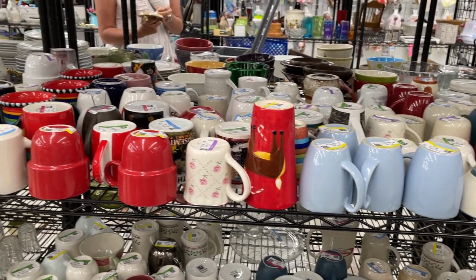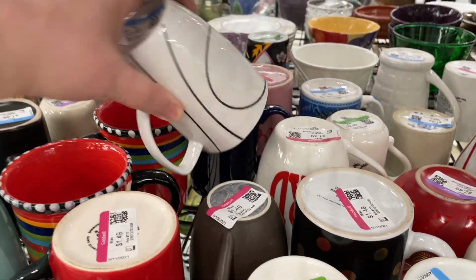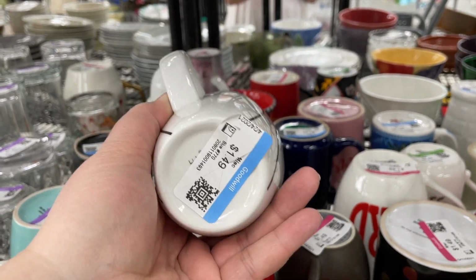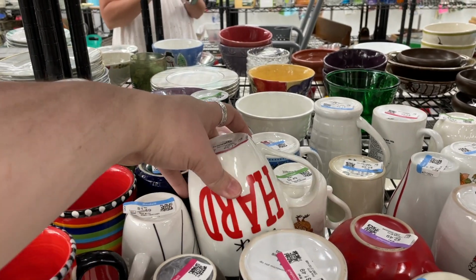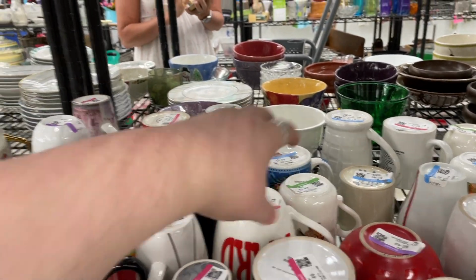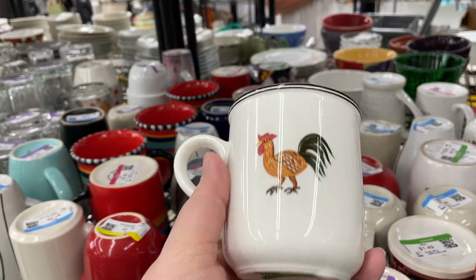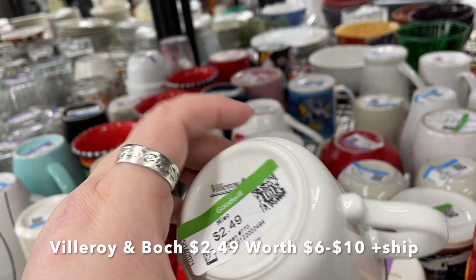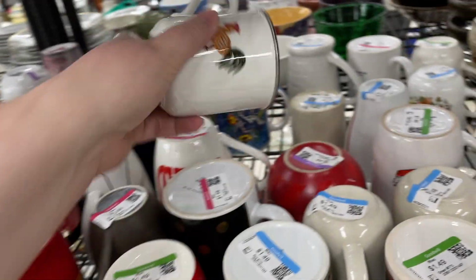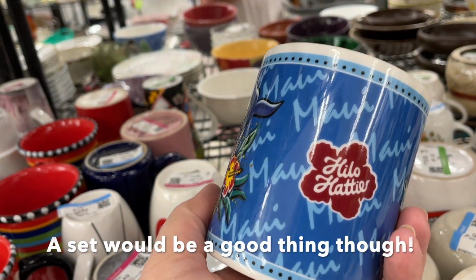I want to say there was a Villeroy and Bach mug in here. I've been running into a lot of Villeroy and Bach things lately. Yeah, it's right here behind that mug I just touched. Always look up Villeroy and Bach. It's a great name. Now, these didn't have much value, but do look those up for sure.